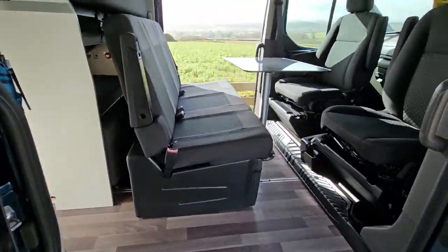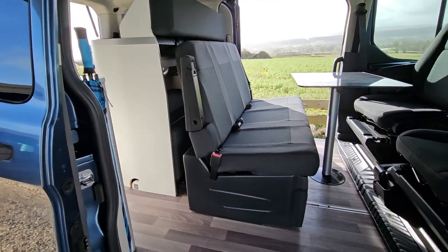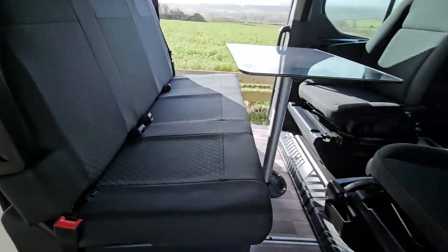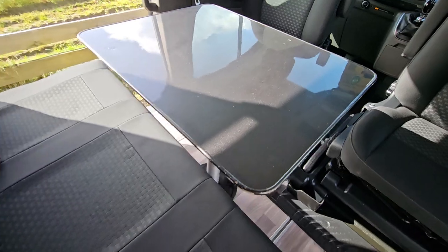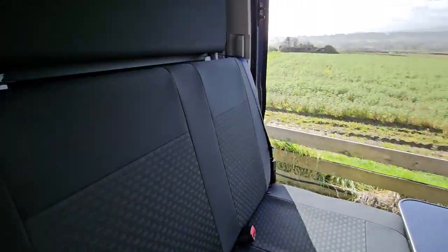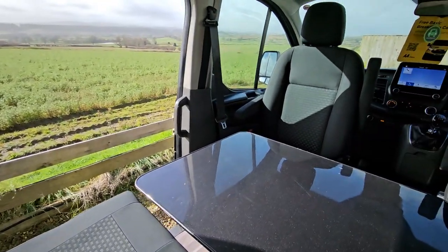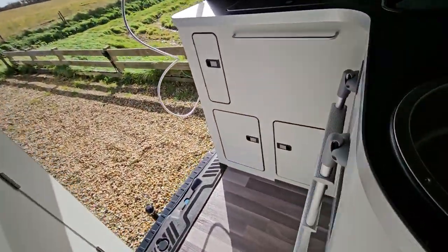So first thing we'll notice with the Ford Nugget is that we've got two sliding doors, making it very rare compared to any other vehicle, as well as 5 seat belts. So let's jump in. So we can see here we've got our table set up for dining. So you can imagine just sat here now, looking across a beautiful view. So let's step through to the rear.